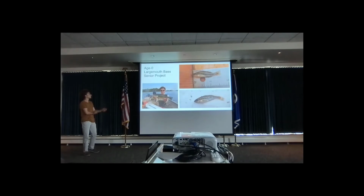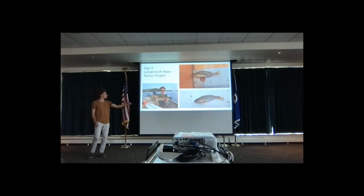And then here's that largemouth bass senior project that I went through a little bit earlier. Those are the H0 largemouth bass on the right over here. And H0 just means fish that were born in that sampling season. For largemouth bass, they're usually born late April, early May. So these fish are about 2 months old, and we captured those in the summer sampling from Mesquite Lake. With this project, it's still in the early stages, but I would like to look at the recruitment numbers for those largemouth bass.